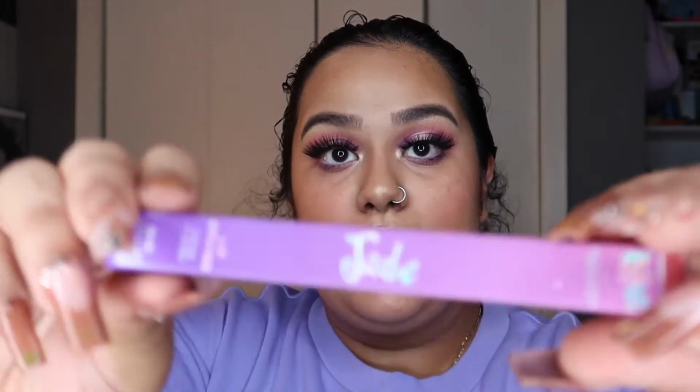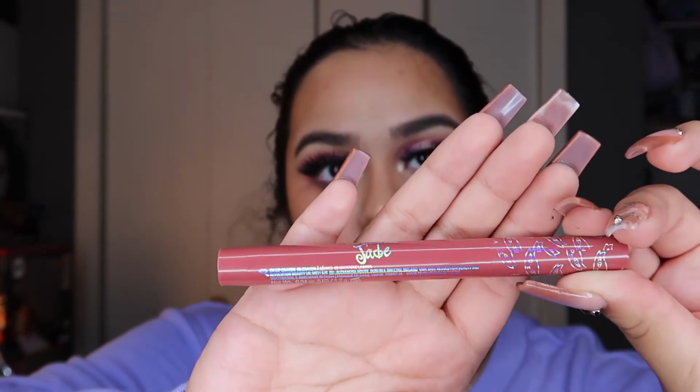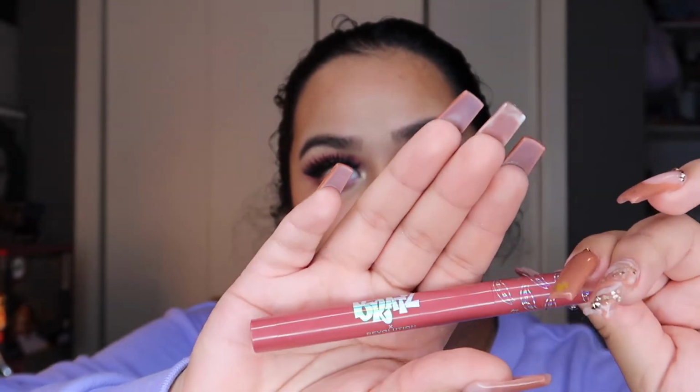Last but not least, you guys, for lips, I am using the Bratz X Revolution Jade Lip Crayon. It looks absolutely stunning. I can't wait to try it. I do regret not getting the other shades.